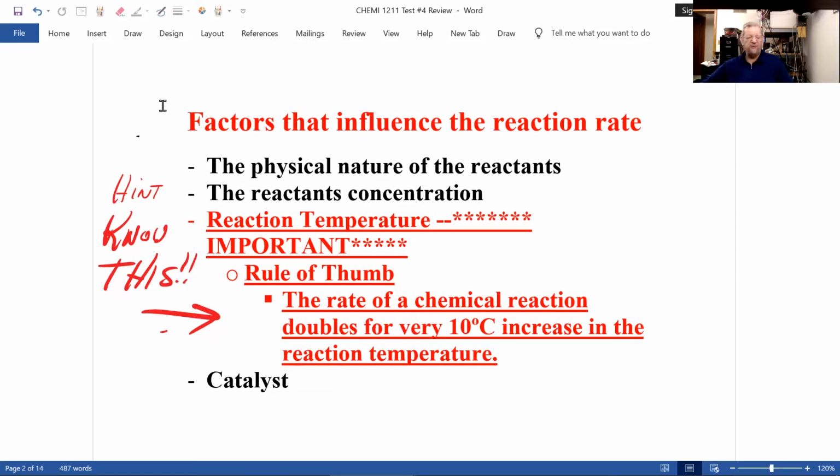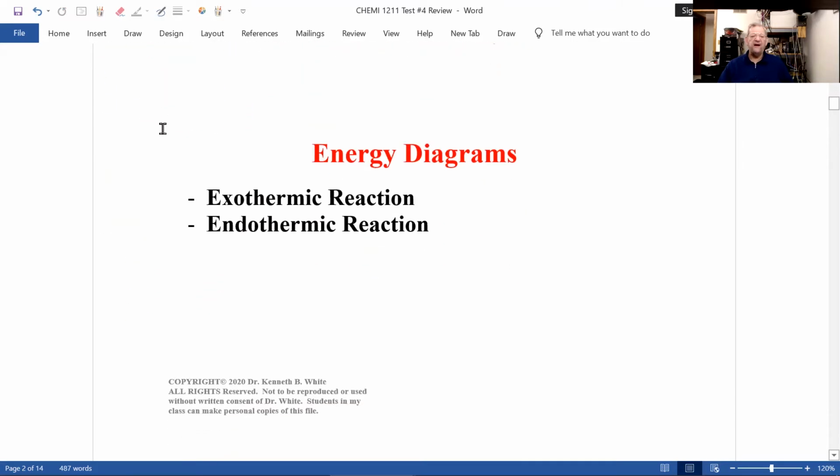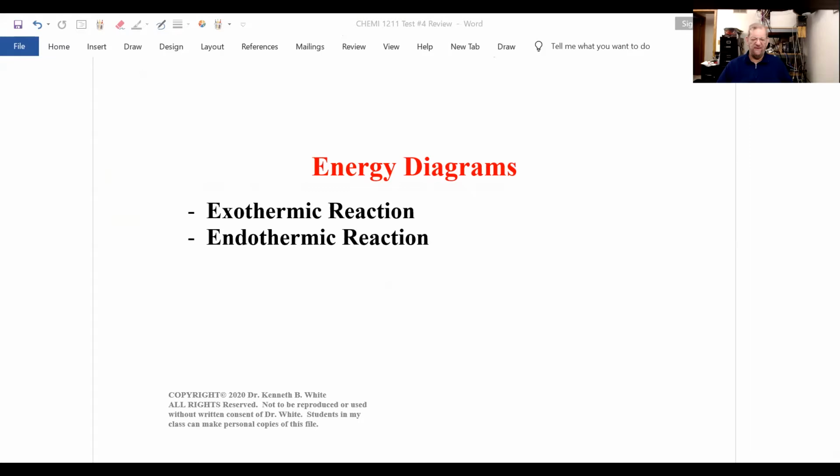Another way to make a reaction go quicker is add a catalyst. And a catalyst is something that's not consumed. And by the way, a catalyst works by lowering the activation energy. That's how a catalyst works, by lowering the activation energy. Now, I talked about energy diagrams and exothermic and endothermic reactions, and you should know how to draw that. Let's go through one.